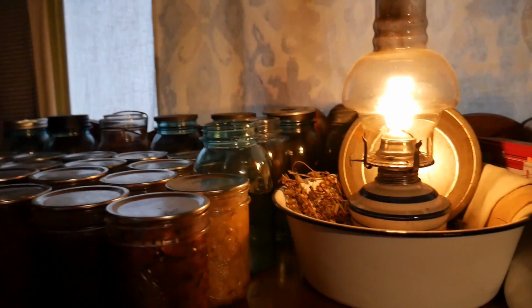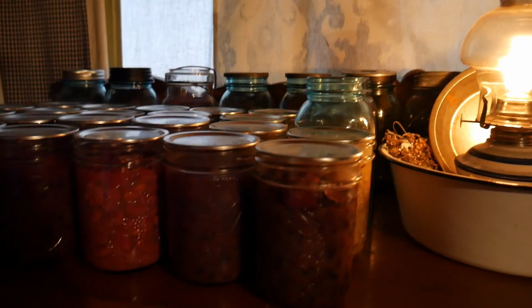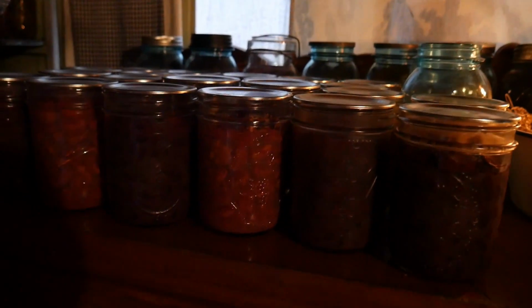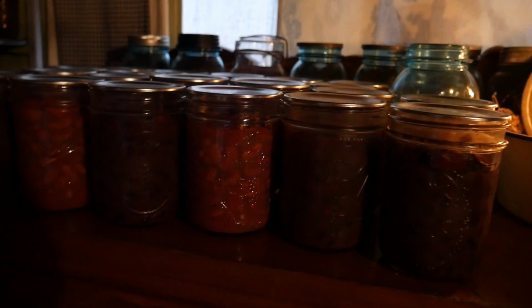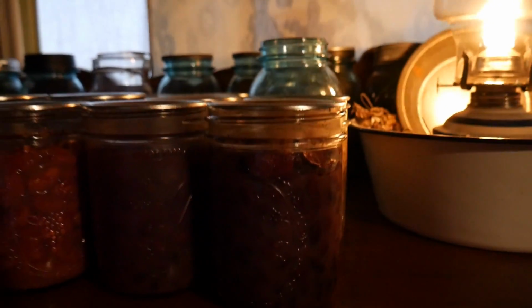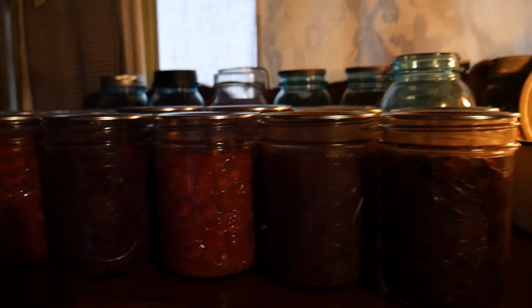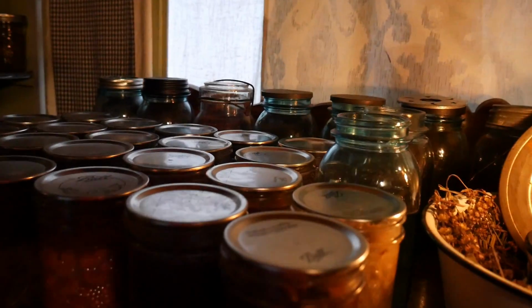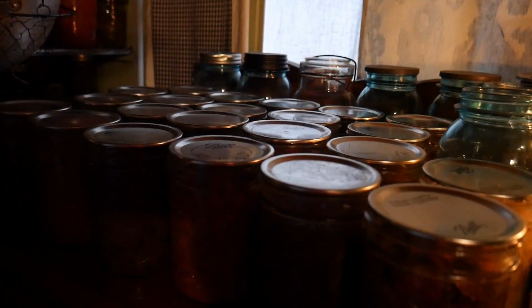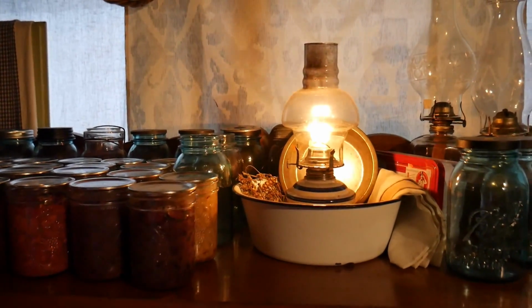So here you are, all of my beans that came from a $7 gift from the Dollar Tree. So I have the red beans, the kidney beans, I have many meals that will last me all winter long, and I have it in my out porch canning room.